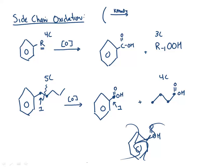That's extra, remember, that's not part of the reaction. And so notice it does follow our normal rules of oxidation in that we gain bonds to oxygen. That's a classic sign that an oxidation has occurred.